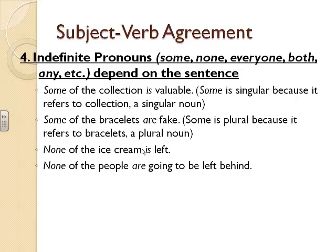So if you look at the first sentence, some of the collection is valuable. What we're focusing on here is actually the collection. Collection is singular. Now if we look at the second sentence, some of the bracelets are fake. Bracelets are plural. So bracelets are fake. When we're looking at none, it's the same thing. None of the ice cream is left. Ice cream is singular, so none is left. And none of the people is plural. So we want to say people are. None are.